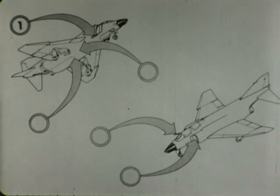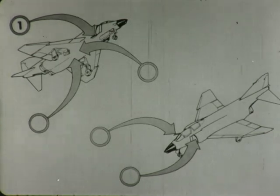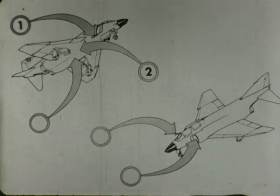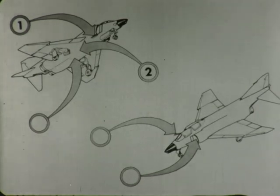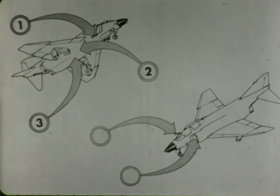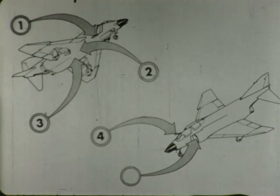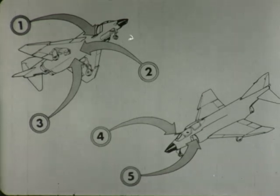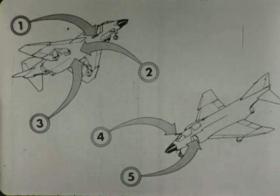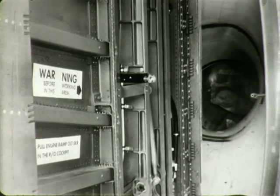Arrow number 1 points to the lower louver doors directly beneath the intake duct. Arrow number 2 shows the engine access doors. Arrow 3 points out the auxiliary air doors. Number 4 shows the in-flight refueling probe. And number 5 shows the variable ramp inside the intake duct. Let's look at these areas one by one.